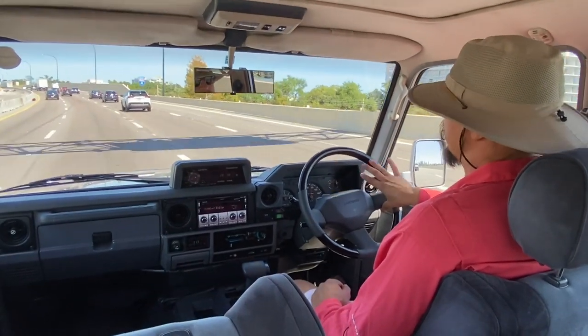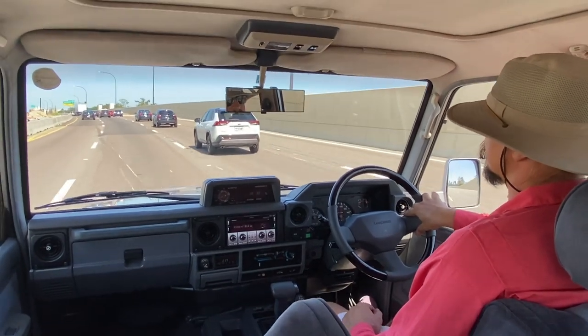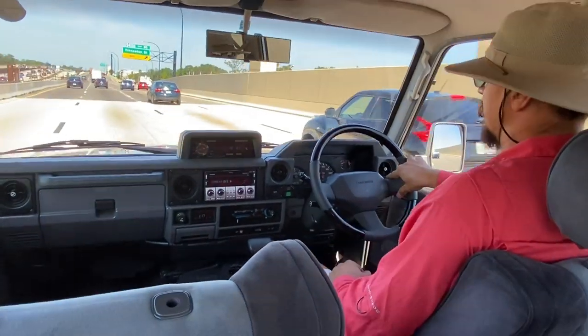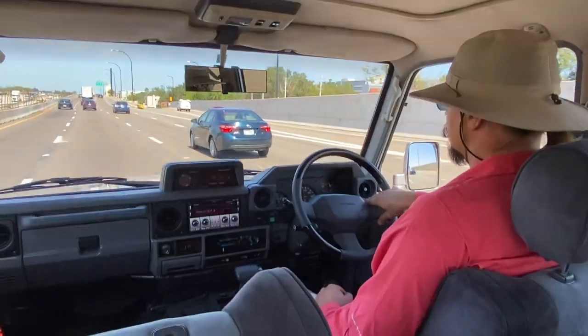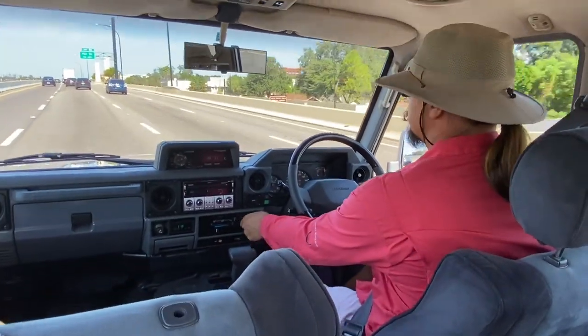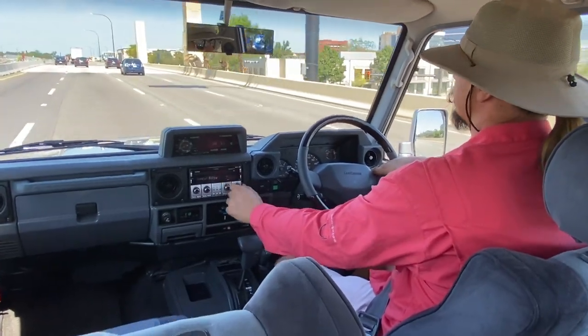So we're on Interstate 4, let me bring it up to 60. We're about 60, 2200 RPM, our temperature is below the first quarter. So this thing is dialed in really nice. Let's turn some AC on for some cold air.